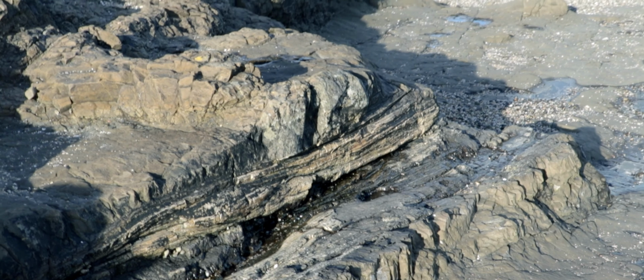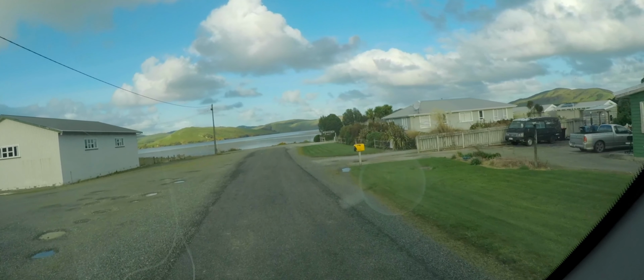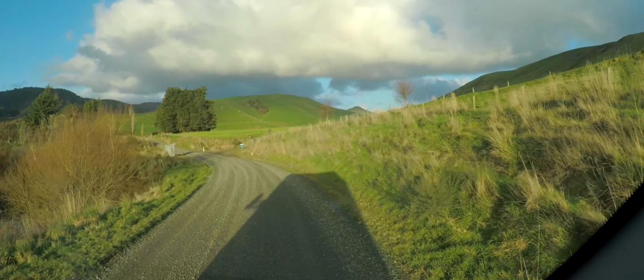So the campground was nice, but we want to find somewhere else to stay where we don't have to pay. This was a nice spot. Also there's a building here just on the left, right there. You can get water for your camper vehicle. But Mum didn't want to stay there, so we're back on the road.